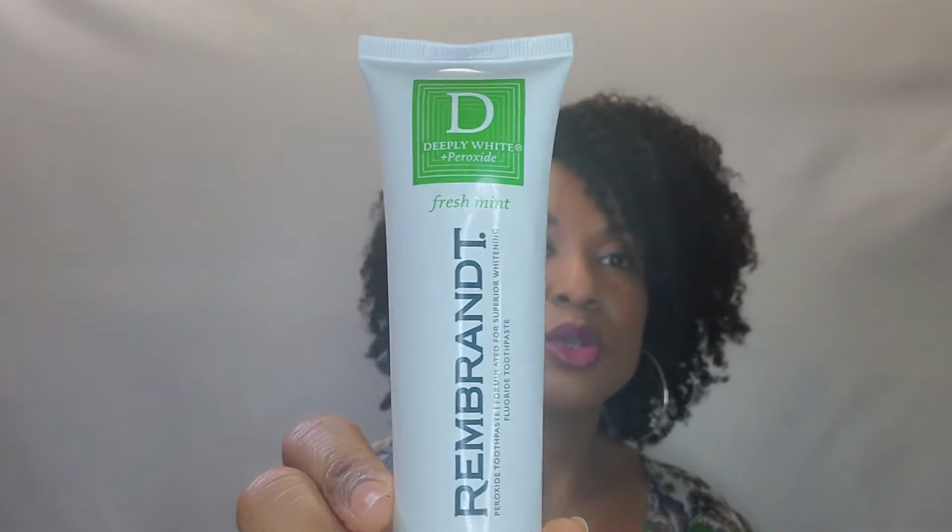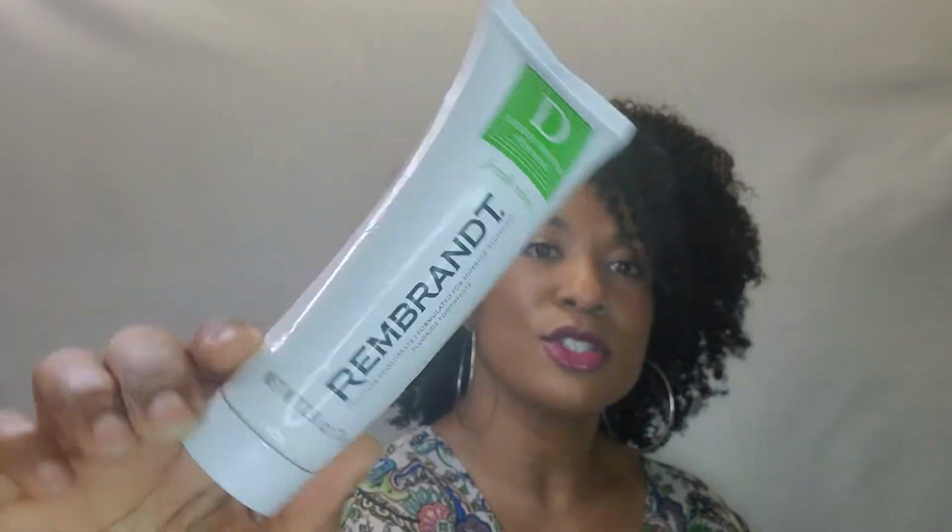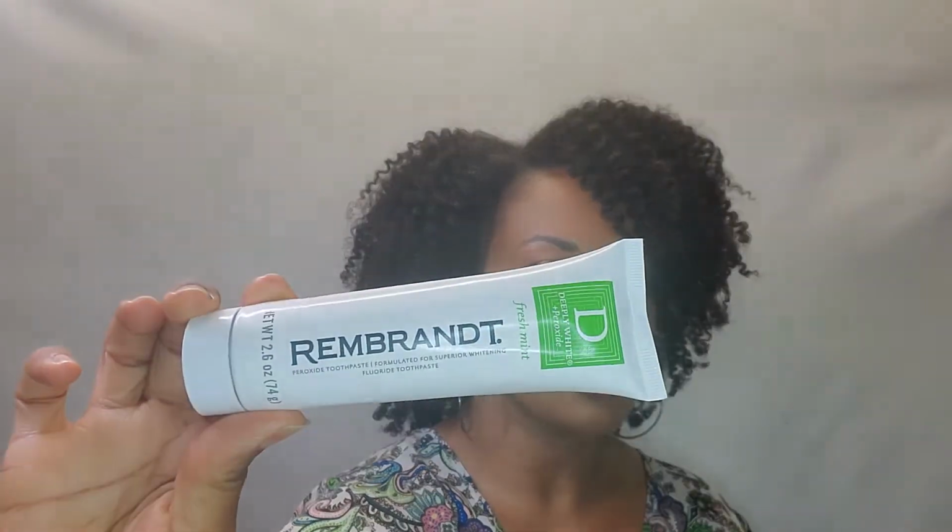Okay. This is my Deeply White Peroxide Rembrandt toothpaste. And again, this I can only find on Amazon. It is my favorite whitening toothpaste. It is the fresh mint flavor. It only comes in like 2.6 ounces. It is not cheap, but they sell it by the double packs, and it's not filled to the rim, so there's air in it. A lot of people on Amazon complain about it because they think it's not filled to the rim when you go to squeeze it out, but it is just made that way so that half of it is paste.